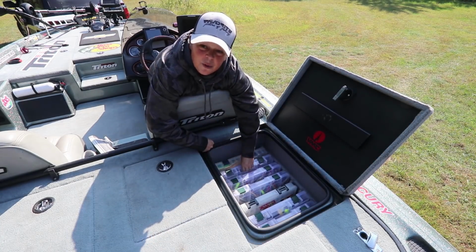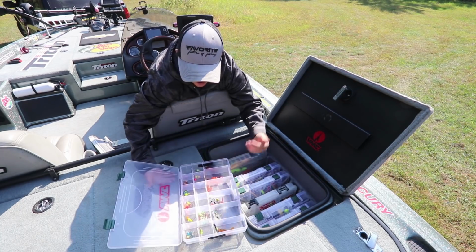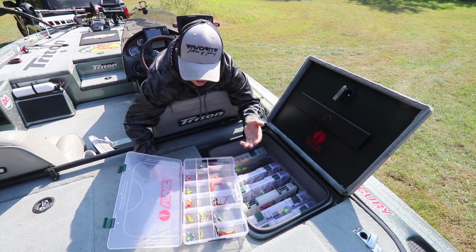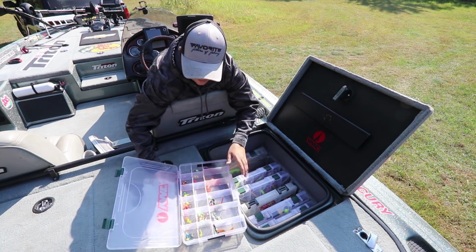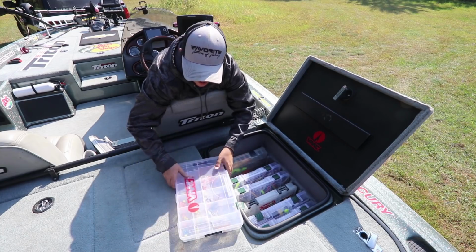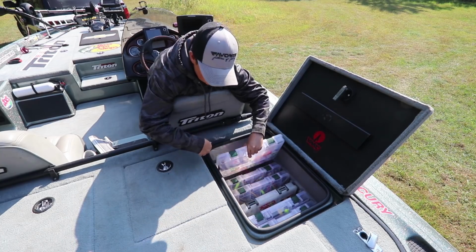Box number 2. Once again, not too crazy of a box. This is just a bunch of jig heads. And it's fall right now, so I'm kind of running low on a lot of stuff, especially jig heads. So if anyone wants to send me some jig heads, I'm just kidding. I'll have to go buy some more jig heads.